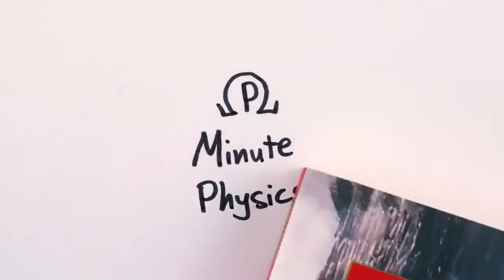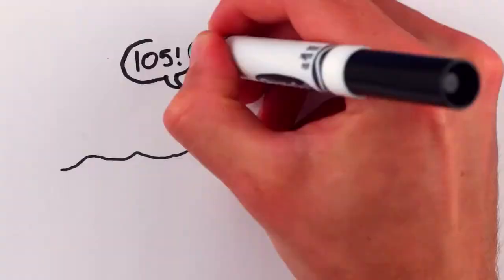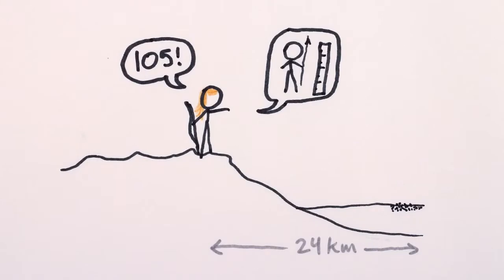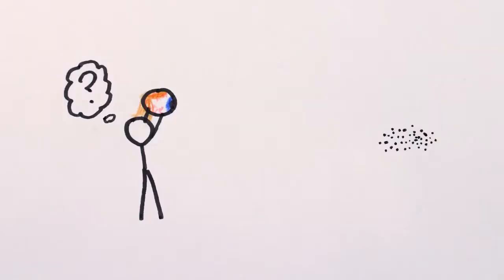There's a famous scene in The Lord of the Rings where the elf Legolas claims to be able to count the exact number of horsemen 5 leagues away, and on top of that, he can tell their leader is very tall. But even with the most perfect eyes possible, would anyone be able to see that far?